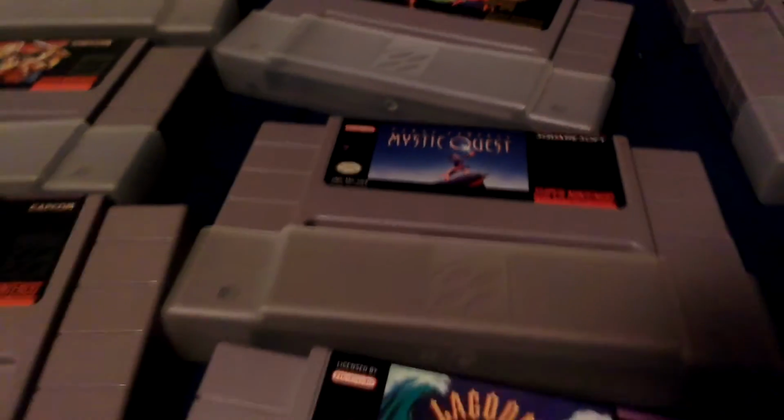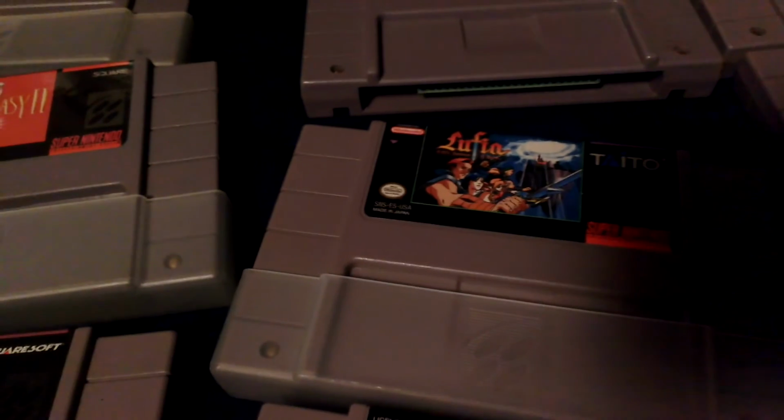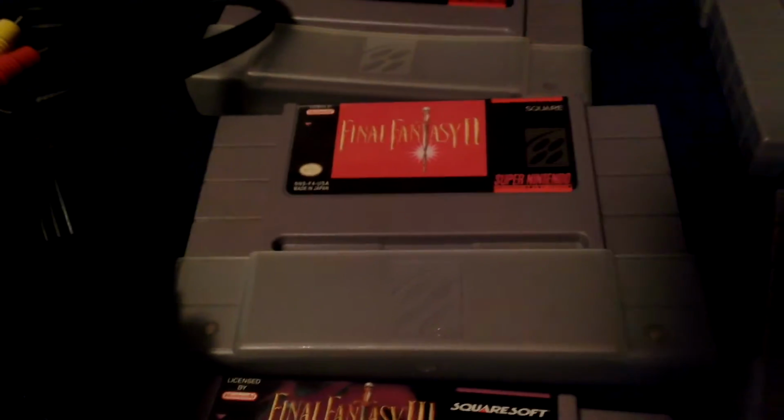And now for loose games, we have Lagoon. I'm gonna go through this quickly. Mystic Quest, War of the Gems, Breath of Fire 2, Super Metroid, Breath of Fire, Zelda Link to the Past, Final Fantasy 3. We have Lufia, this is number 1, The Fortress of Doom. Then we have Final Fantasy 2, and then Illusion of Gaia.